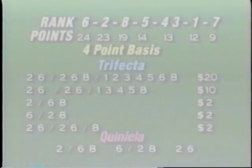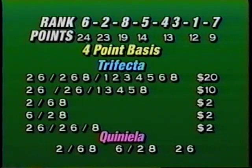The 7 dog has 9 points, and if there was a superfecta on this race, I would probably put the 7 dog into a bet in 4th place. But because there is no superfecta on this race, I'm going to take the 7 out of my bets. Based on how I analyzed this race, these are what my bet choices were.